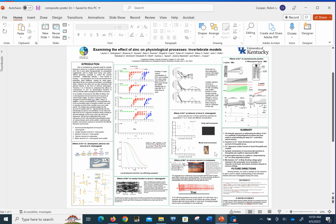We switched over to crayfish too, because crayfish are really interesting because they're like sentinels of water quality, and a lot of people use crayfish for different experiments of toxicity in the environment. We wanted to see what happened with them directly.